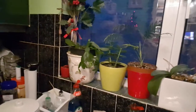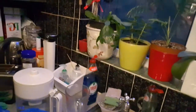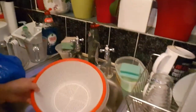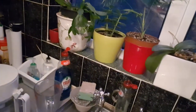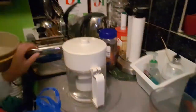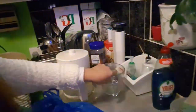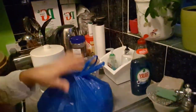Oops. Oh. Yes, wait a minute. So I'm just preparing my stuff to clean the fish. Yes, wait a minute guys, I'm just gonna give some room here because I need to move everything. But not much room apparently here. So first is the fish.